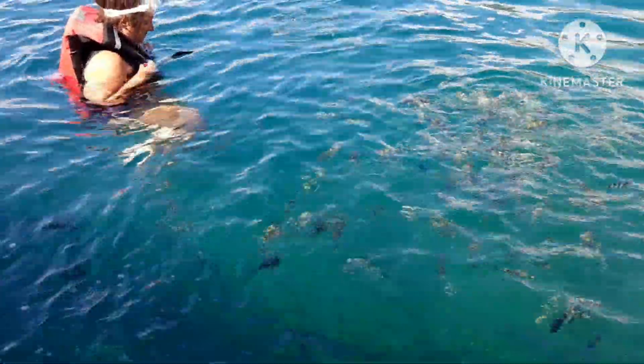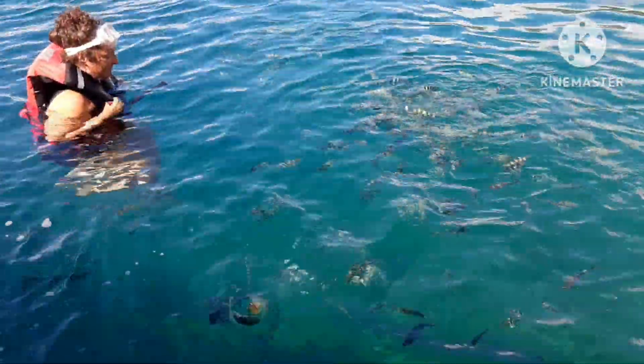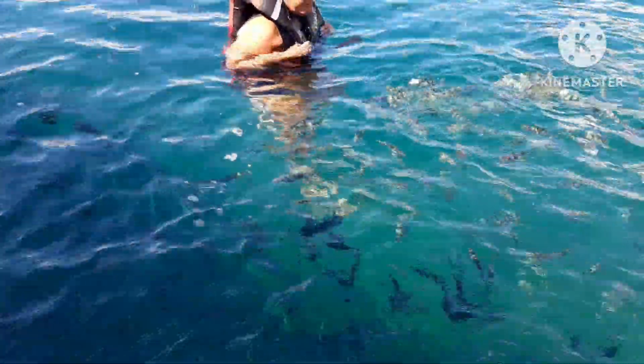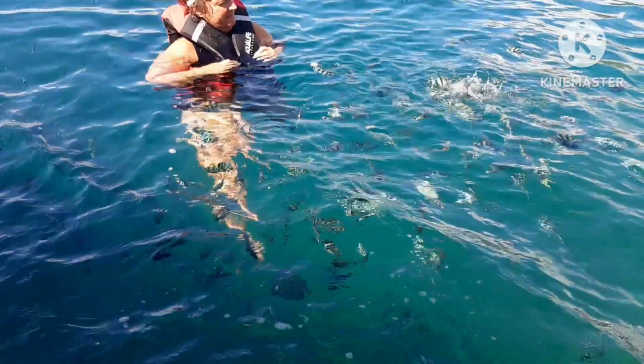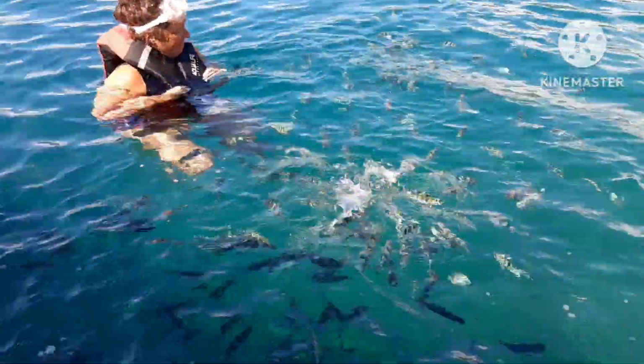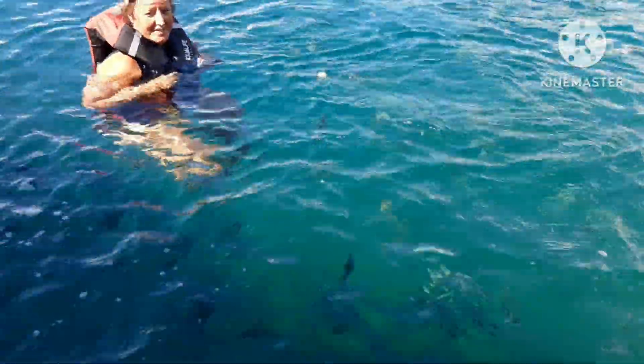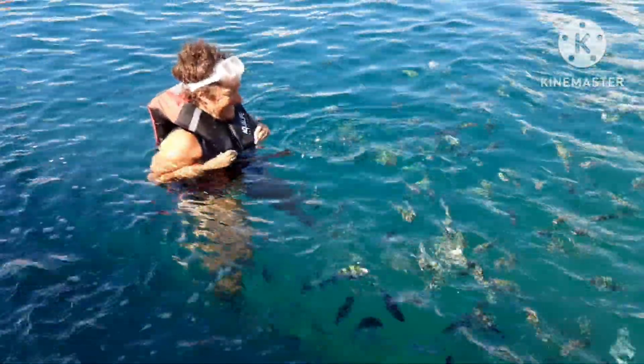So again, this is a fish sanctuary in Calag-Itan, Southern Leyte. It's cheap to get in here, it's only 10 pesos. So it's basically 25 cents. And you can stay as much as you want here.